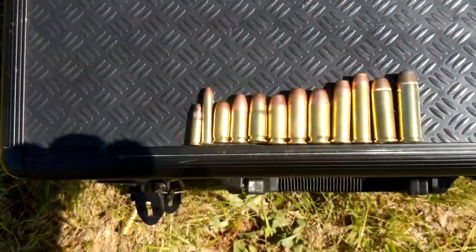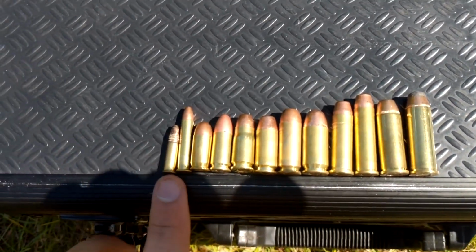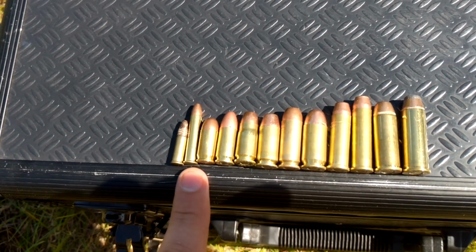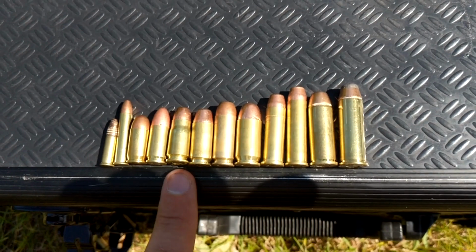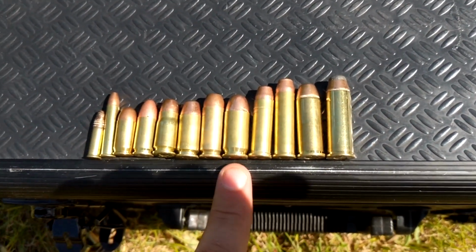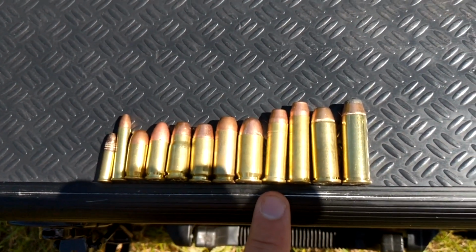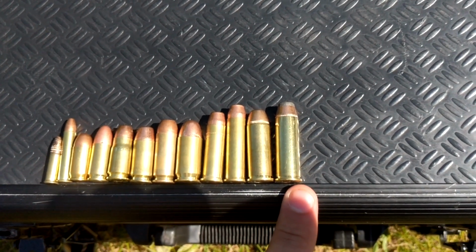So I'll just show you what we're looking at here real quick. These are all the calibers that we're going to run through today. Starting from left to right, we've got a 22 long rifle and a 22 Magnum, a 380 ACP, a 9mm, a 357 SIG, a 40 cal, a 10mm, a 45 ACP, and then going to the revolver cartridges, 38 Special, 357 Magnum, 44 Special, and a 44 Magnum.